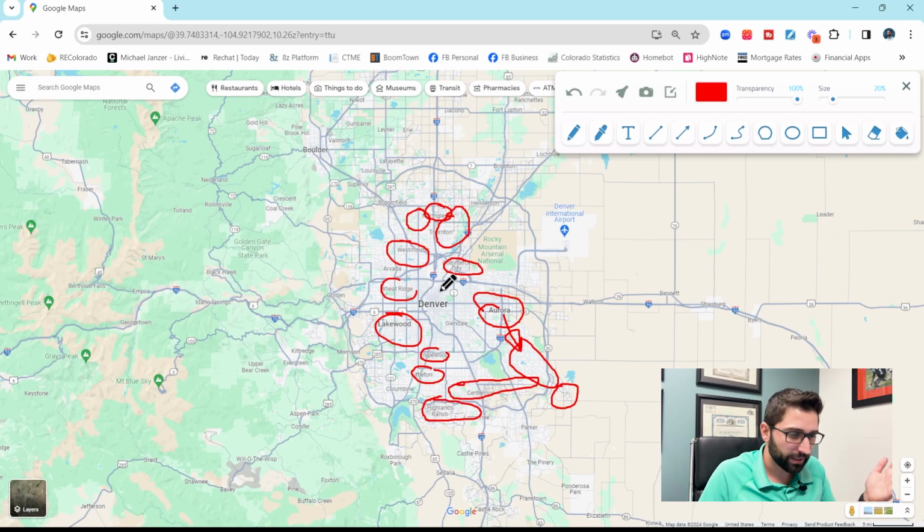I'd say you've got downtown Denver, City Park area, even Wash Park. You have Cherry Hills, Greenwood Village kind of right in here. You've got Lone Tree, Castle Pines. We'll do a figure 8 right there for that, get them both. I'd say Castle Rock probably falls in that middle section I was talking about.